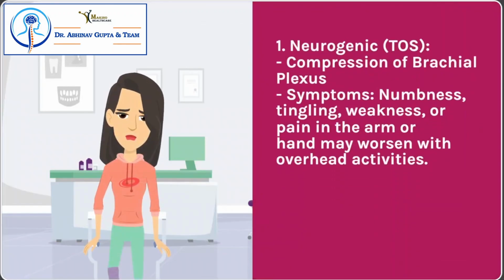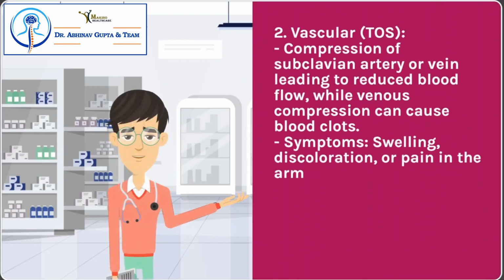1. Neurogenic TOS: compression of the brachial plexus. Symptoms: numbness, tingling, weakness, or pain in the arm or hand, which may worsen with overhead activities. 2. Vascular TOS: compression of the subclavian artery or vein leading to reduced blood flow, while venous compression can cause blood clots. Symptoms: swelling, discoloration, or pain in the arm.